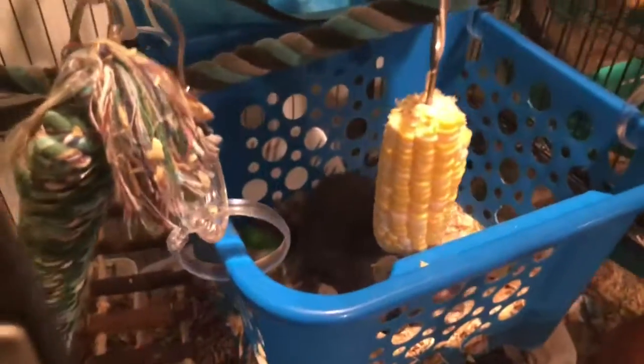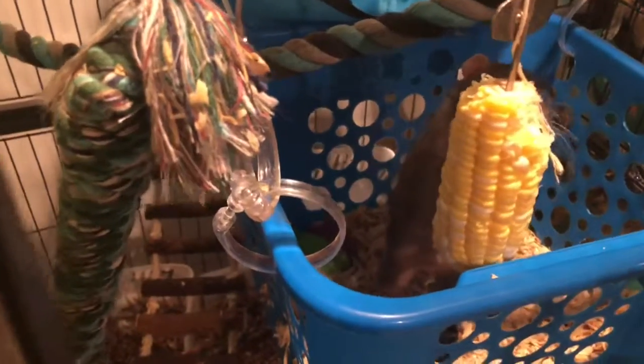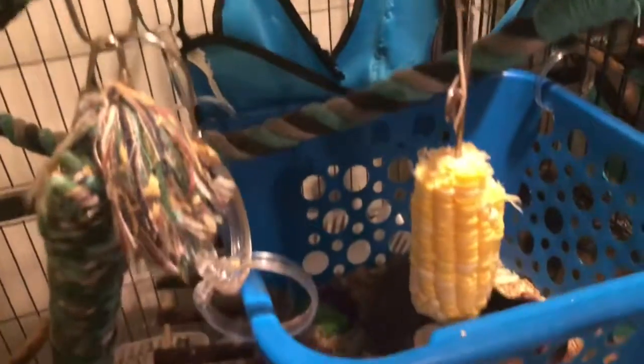So I thought I'd give the boys a little bit of a Halloween treat, or fall treat, since corn isn't exactly a Halloween thing, that's just a fall thing. But I've got some corn on the cob on a little skewer here for them. And then I also got them a pumpkin.